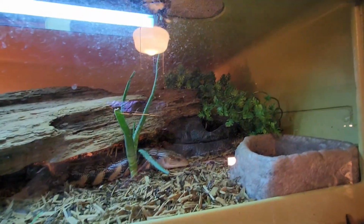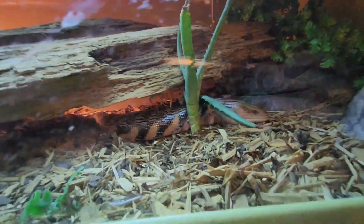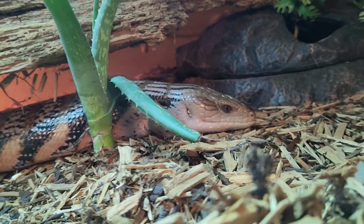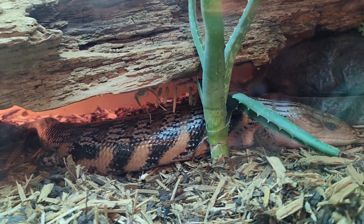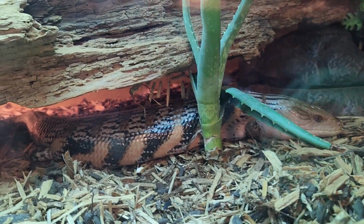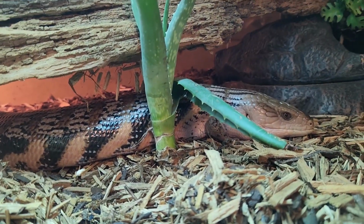So this is my blue-tongued skink enclosure. I don't know if y'all remember Neodesha cages, but this is one of them. It's really great. She is actually out. She's right there. That's perfect. She's so big. She was probably about this big when I got her. And now, look at her. I mean, she's probably about 2 feet. She's huge.